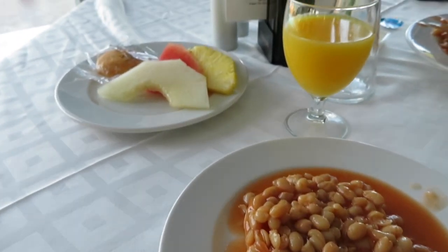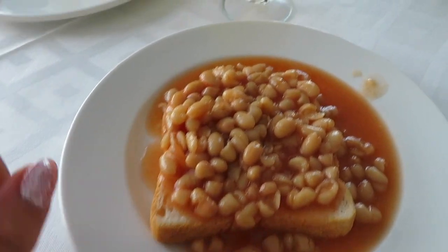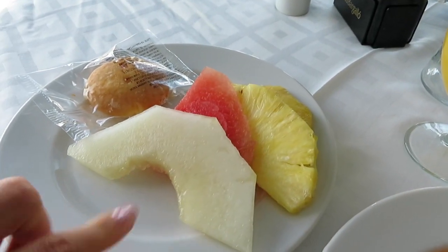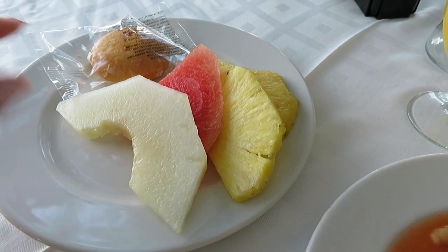Huge selection for breakfast and so many gluten-free options, but today I've gone for gluten-free bread with baked beans. I've got freshly squeezed orange juice, and then I've got some melon, some watermelon, some pineapple. And I'm not always a big fan of pineapple, but it's really nice here.